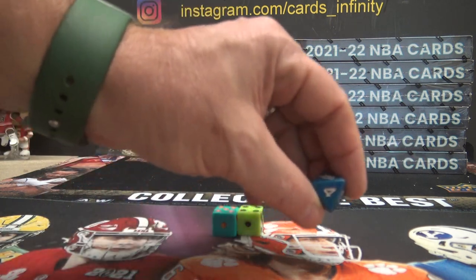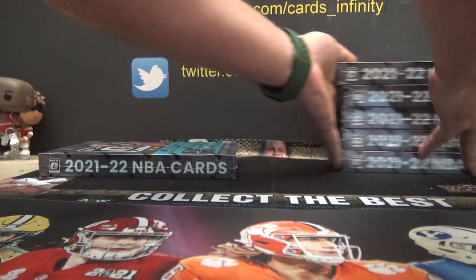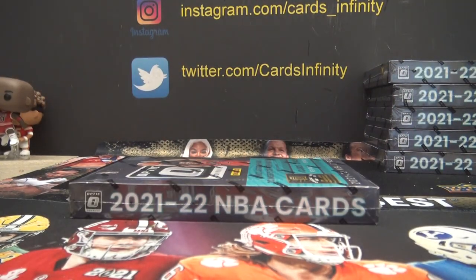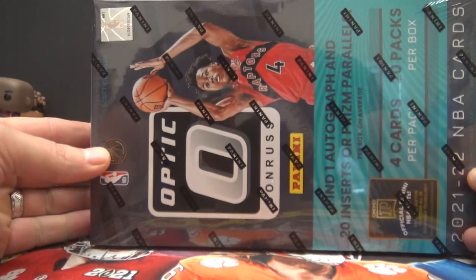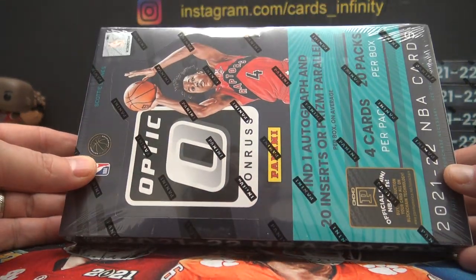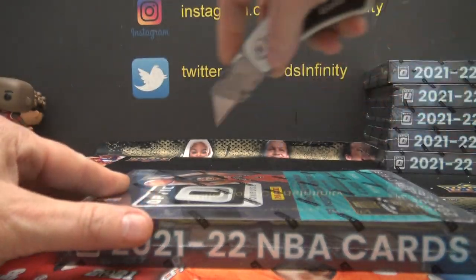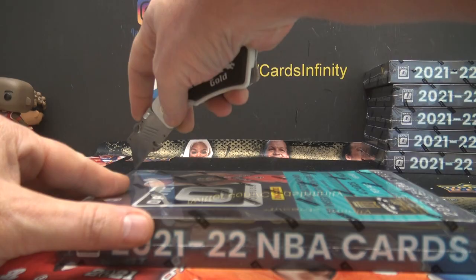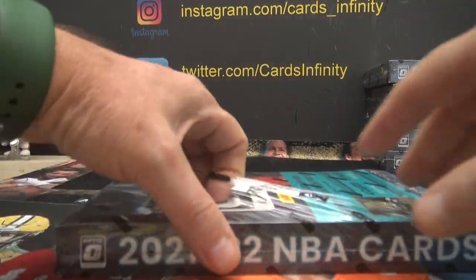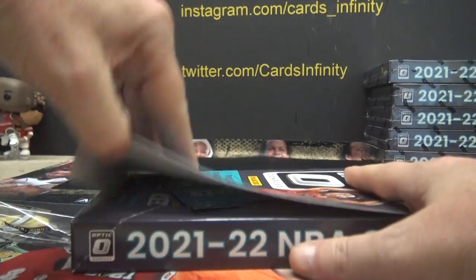Box number 4. Fourth one down. Pass it around. 99 bottles of beer. Yeah, you never know, Bruno. Well, if you count Skunk as getting a hit, there's only one hit in the whole break. But if you count the colors as getting a hit, there's usually 2 or 3 or 4 of those. So total about 5-6 hits if you count colors. You never know.